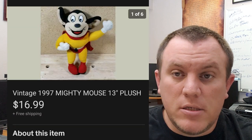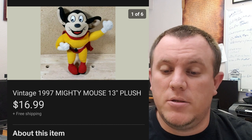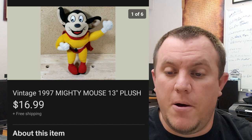Also, a Mighty Mouse plush, same situation, sold him for $17 shipped. Also just went in one of those bubble mailers. It probably cost us $4-something to ship it out.